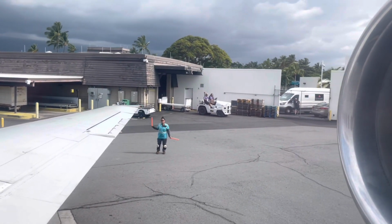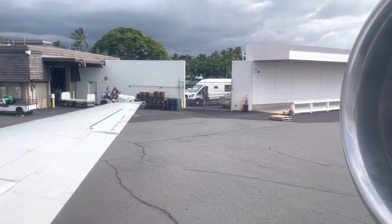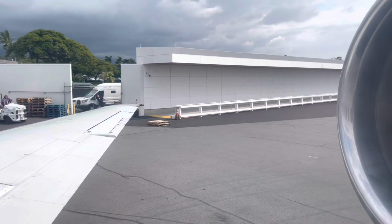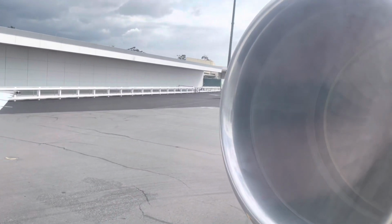However, do be aware, in the last 2 rows, your window view is completely blocked by the engine. But now, with all that being said, I'll get into more detail about the seat when we're in the air. In the meantime, enjoy this takeoff from Kona International Airport.